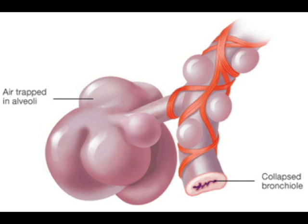When air gets trapped like that, the person can't exhale their carbon dioxide. They can't get rid of it. And we as humans breathe primarily to get rid of carbon dioxide. So when you can't get rid of your carbon dioxide, the body signals, hey, wait a minute, there's something wrong here. And that is perceived as a feeling of shortness of breath or dyspnea. What can a patient do to get rid of shortness of breath?